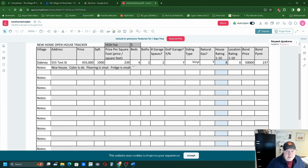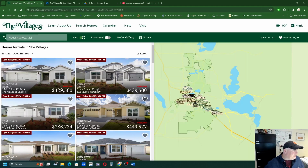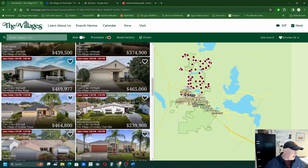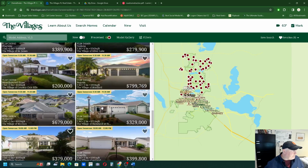You will find over time a very nice trend if you keep track of what's going on in the Villages, and you'll be able to go back. If it takes you 3 months to find a house, you'll be able to go back in these sheets every weekend for a 3-month period and see possibly a bunch of discounts going on, some features and amenities you made note of. Maybe there's a few you want to go back in and take a look at, okay? So the Villages has a ton of open houses. That was new, a ton. There's some today, a bunch going on with existing homes today, a bunch tomorrow.